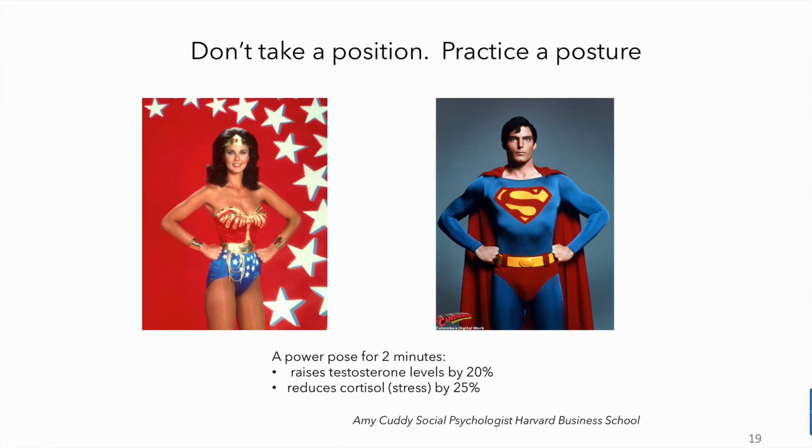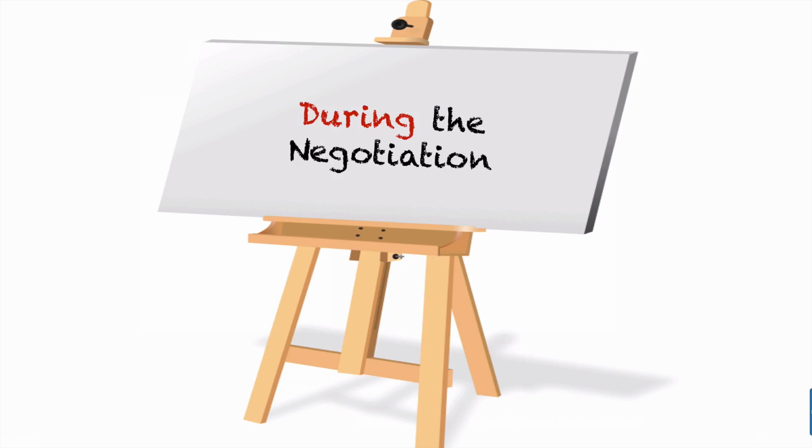And I talk about in the paper how you can even influence that further by what I call going naked into the meeting. So I would encourage you to look at that. We don't have time to cover that in this webcast. All right, so that was what we did before we even walked into the negotiation. So there's a lot you can do. That's all art. That's all practice. These are simple tips that will have a huge impact.